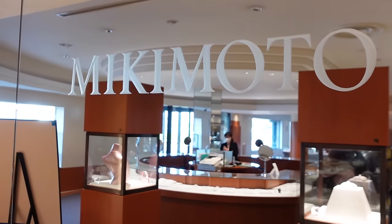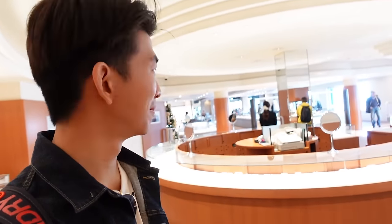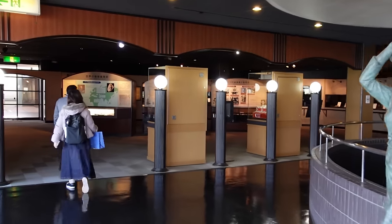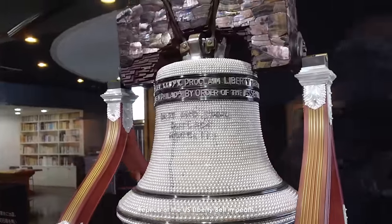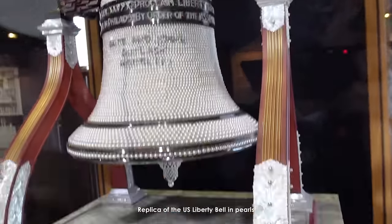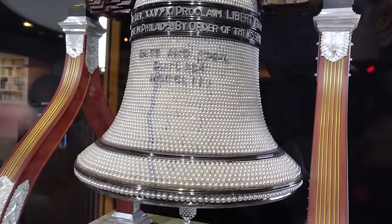There's a commercial store to buy pearl gifts, which are really premium, out of my reach, and some you can only find here in Toba, as well as a gallery for pearl artifacts with exquisite craftsmanship. Here we have a replica of the US Liberty Bell, but covered in pearls, mother of pearl flooring, and this crack is made with black pearls.